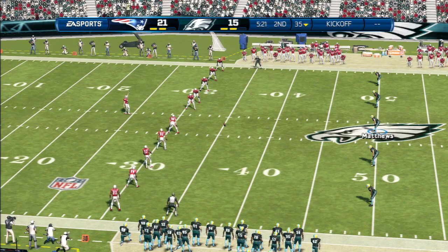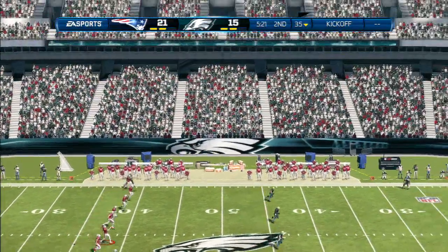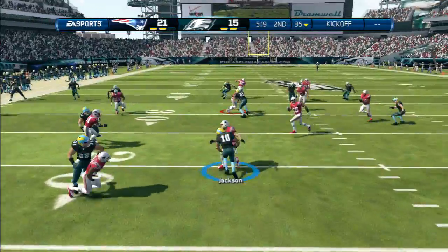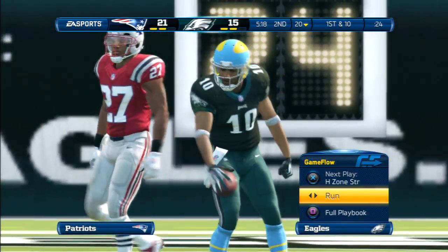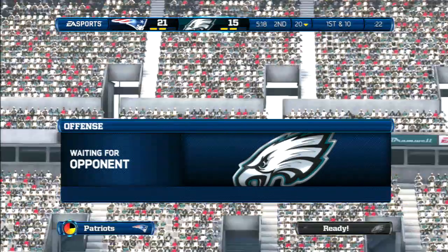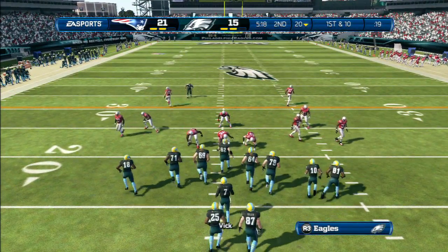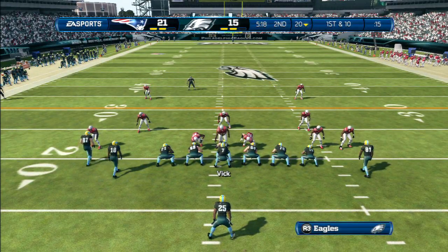Steven Gostkowski is readying his team for the kickoff. He's brought down at the 20-yard line. Plenty of defensive backs out on the field for this one.